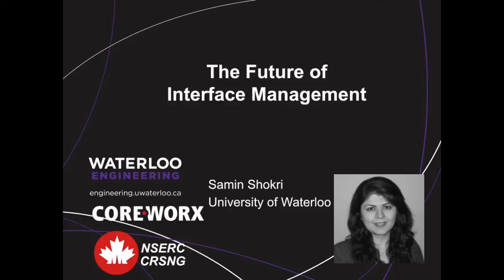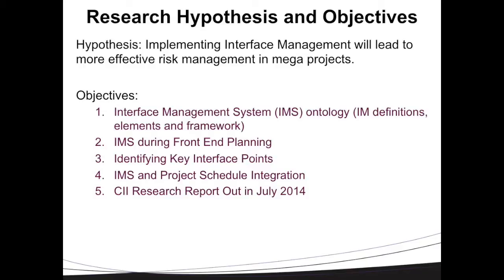This part of my research is in collaboration and with the great support of the Coreworx team, especially Kelly, throughout the last 3 years. We started this research with the question and the hypothesis that implementing interface management will lead to more effective risk management in mega projects.